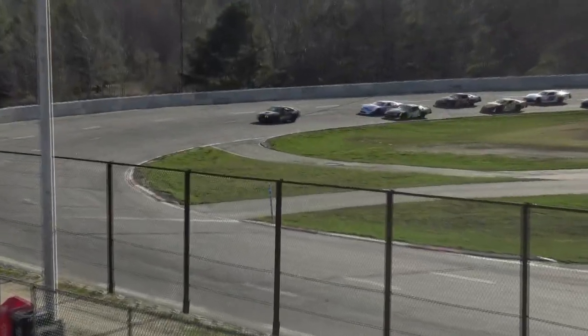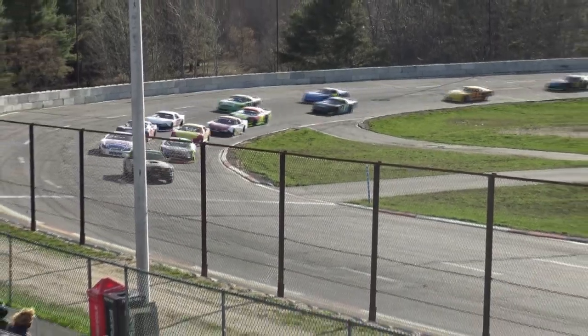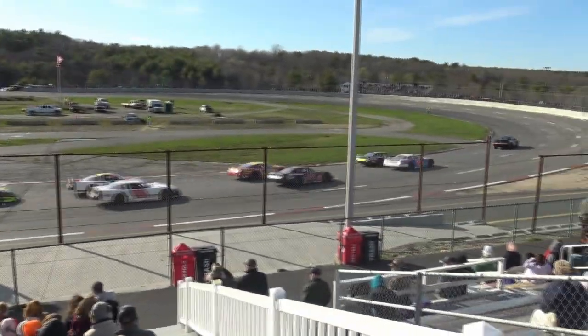All right, as you can see, the guy's starting to cross them over. We'll see if the lights go off on the pace car this time. There they go. We're ready to go racing. Next time around, they'll take the green.